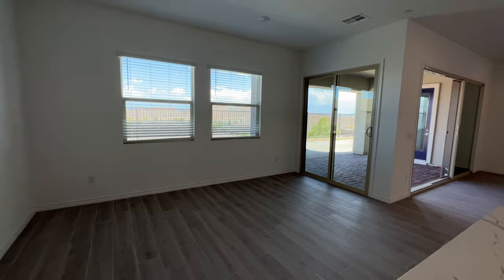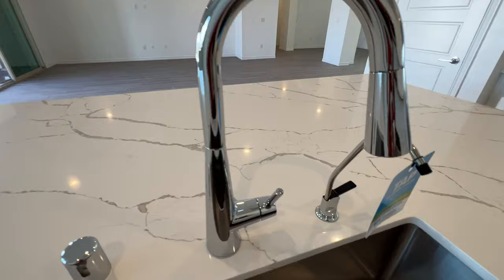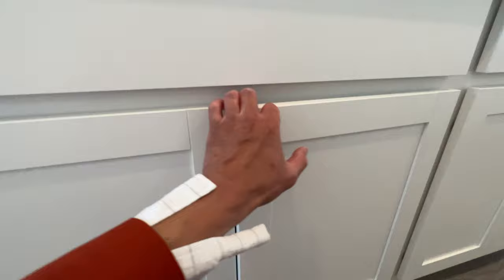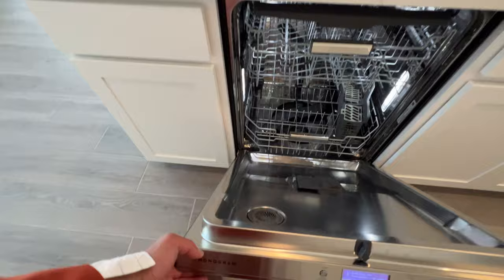It's a very open floor plan. And then they're giving you this one Ameri sink and gooseneck faucet and your water tap, which can be filtered by connecting it here if you buy the filtration. And then they're giving you a Monogram dishwasher. Looks fancy to me. Right? Wow. Okay. So they are pampering you with Monogram appliances here.